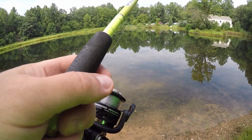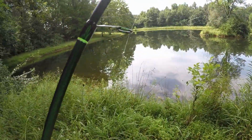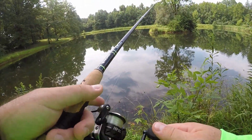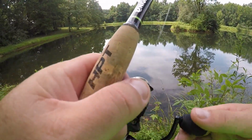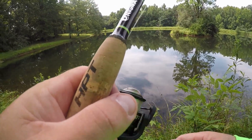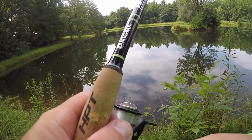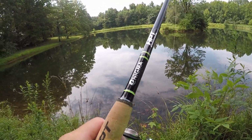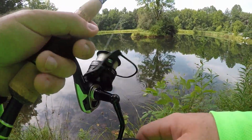So, not so bad. All right, guys, I'm gonna throw the helger first. We gotta just jig it across the top of this grass. This grass is so tall, it's crazy in this pond in the summertime. Crazy, crazy, crazy.